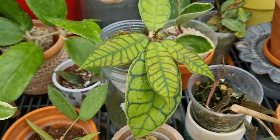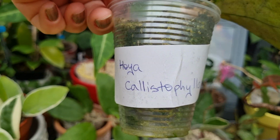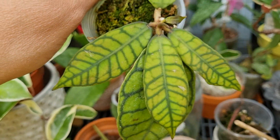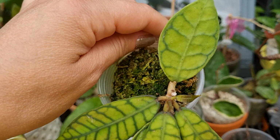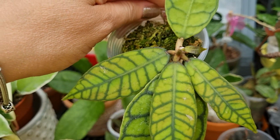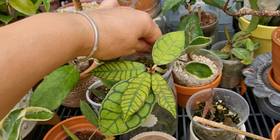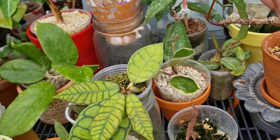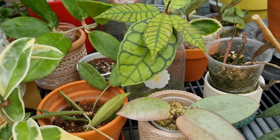Another beautiful Hoya that is growing, and I'm so happy about it. This is my Hoya Callistophila. Look at that growth. Isn't this Hoya gorgeous? I bought it with two leaves, and look at her. She gave me four. One, two, three, four, and still growing. And it's in moss. I don't know why, but my Hoyas are thriving in moss. Absolutely thriving, and I'm so happy about it.